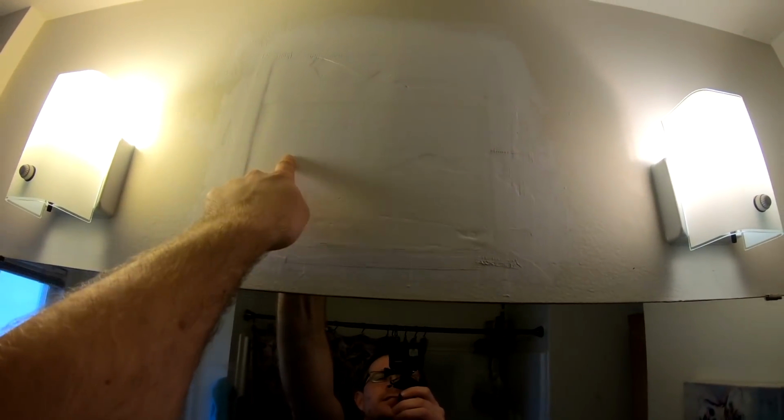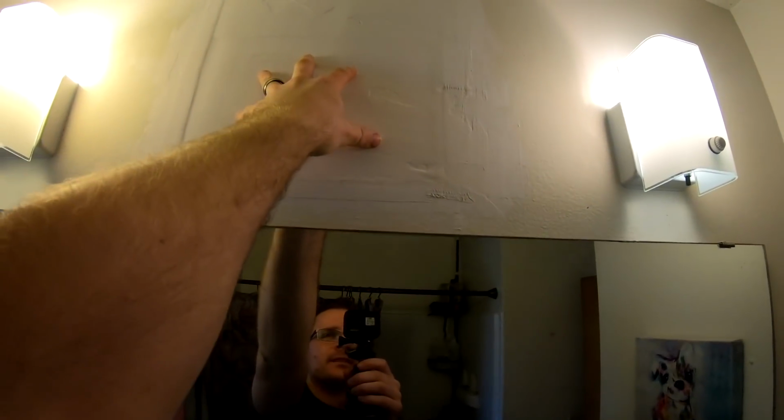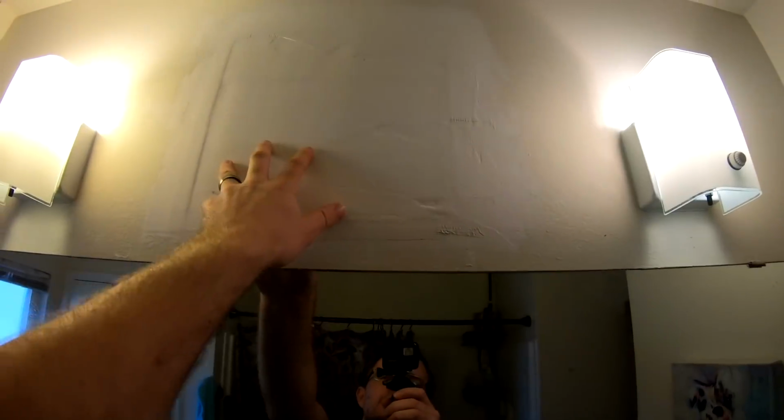All right, so here's the drywall patch that I got here. Need to do another coat there. And then we went with the two lights. It used to just have one light in the center. And then we ran power over to here, installed a double switch, and our new exhaust fan. So that's what we went with there. So let's get to it.